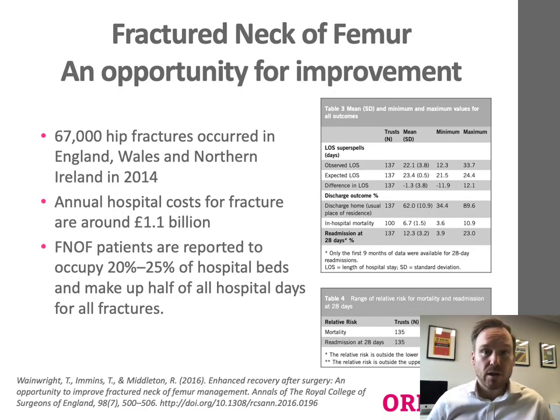So, if we look at fractured neck of femur, there is a huge opportunity for improvement. This paper that I published back in 2016, the data may have changed slightly, but the argument remains the same if we look at the current day in the United Kingdom. In this paper, we reported that there are around 67,000 hip fractures in England, Wales and Northern Ireland per year. And that figure has grown slightly as the demographics have changed. This hospital cost is massive. Annual hospital costs for fracture are around 1.1 billion.